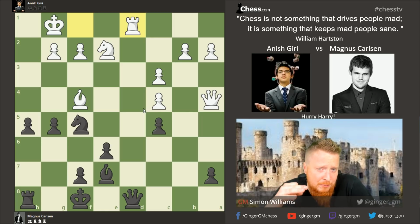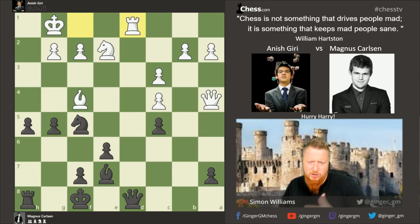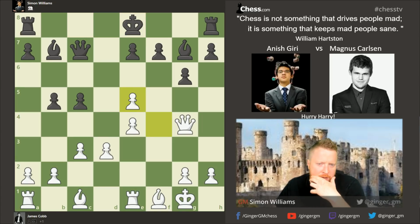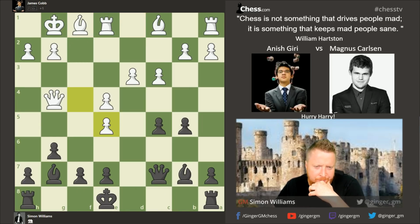But this game reminded me, funnily enough, of a game I played 16 years ago in the British League. I'm just going to show you that now. If you can picture this and how the h-pawn was used, I suddenly thought of this game. I played it with the black pieces against James Cobb. I was about 2400 at the time, I think it was played in 2003, and my opponent was about 2300.